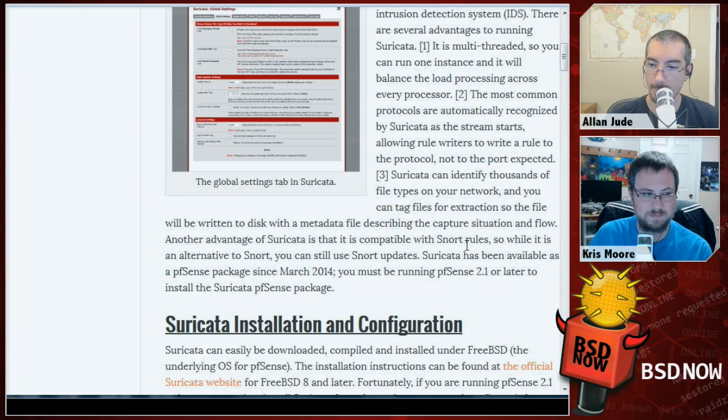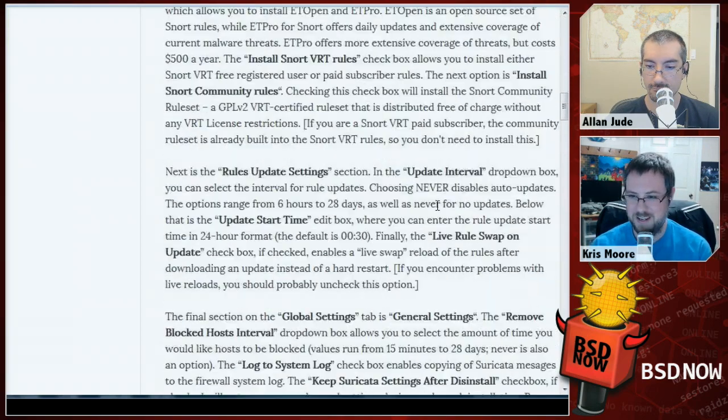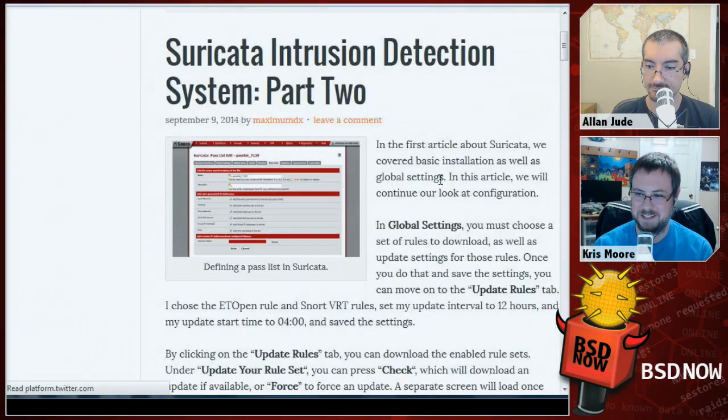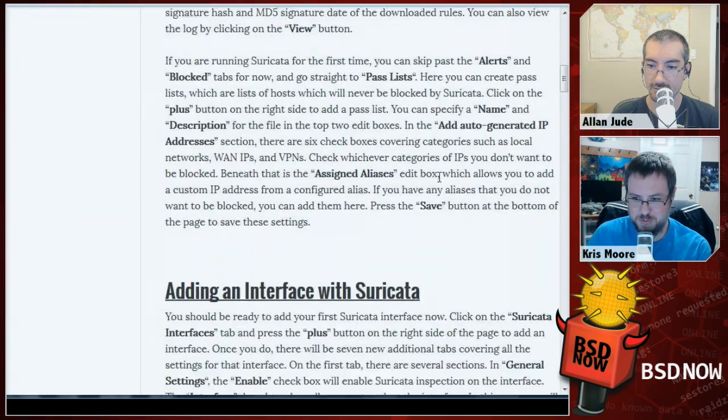Very cool. We also have another link to a recent post about Snort as well, if that's more your style. So you want to take a look at that. And of course, if you run pfSense or pretty much any BSD as an edge router for a lot of users, this is something you should probably consider looking into. Yep, especially if you've got a lot of users behind it. Yes, definitely, just to make sure everything is as secure as it's supposed to be and hasn't been broken into.